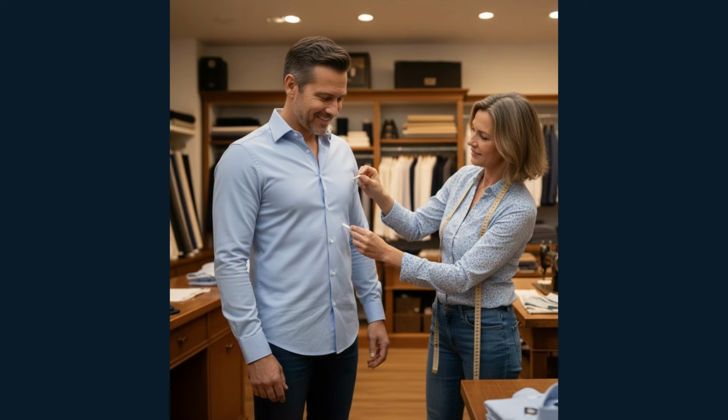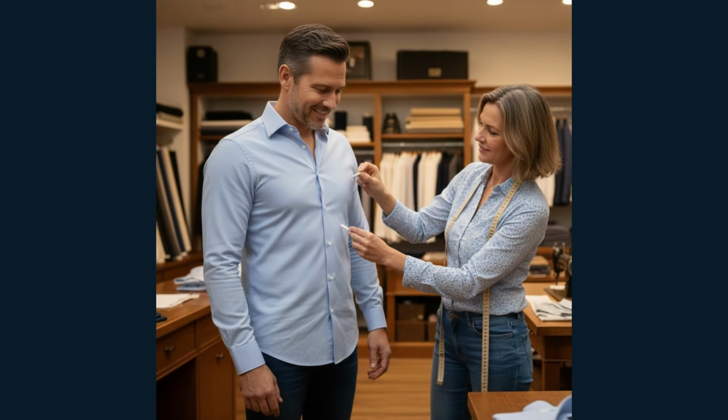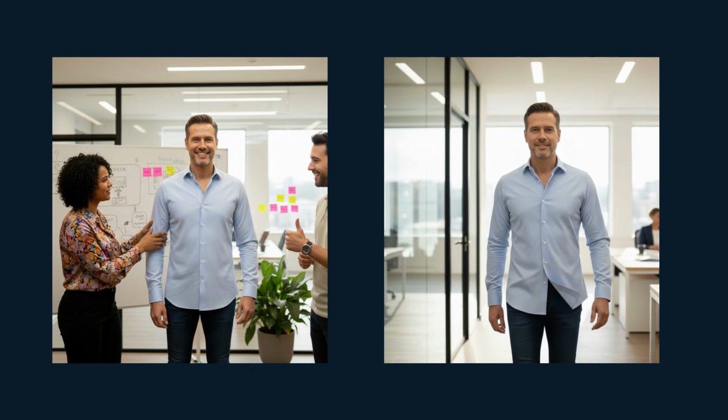We switched him to a classic fit Oxford shirt. Same neck, same sleeve length. We gave him a little room, then tapered the waist slightly. The pulling lines vanished. The shirt skimmed instead of squeezing. People asked him if he lost weight. He didn't. He just changed the engineering.